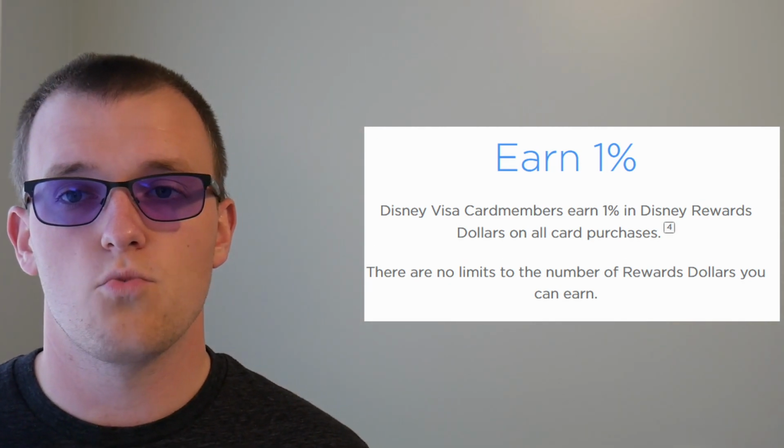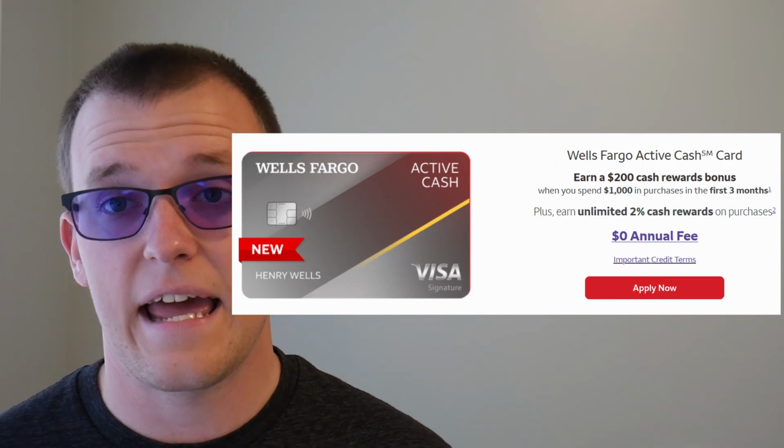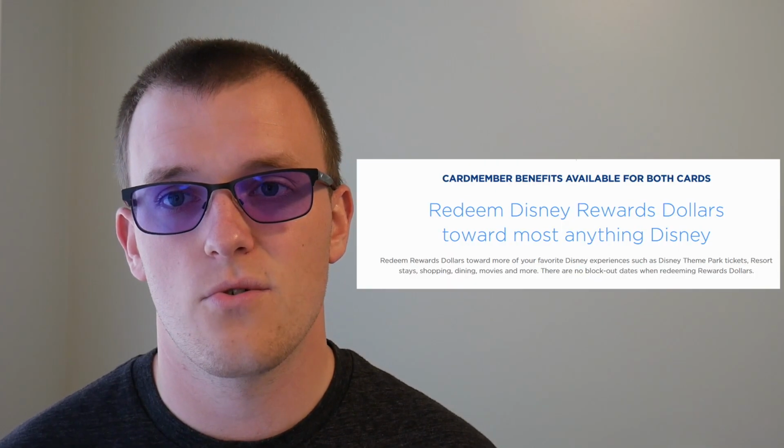Most other cards will give you at least 1%, and that'll be cash back. So even no annual fee cards, they'll give you 1% cash back. So that's cash you can use for anything. You can use it for bills. You can use it for gift cards. You can use it for a statement credit. That 1% that you're getting is so much more flexible than the 1% you're getting here with the Disney Visa card, because with the Disney Visa card, you can only use it towards Disney.